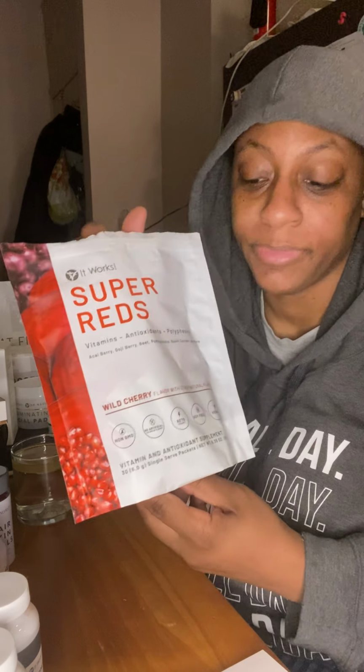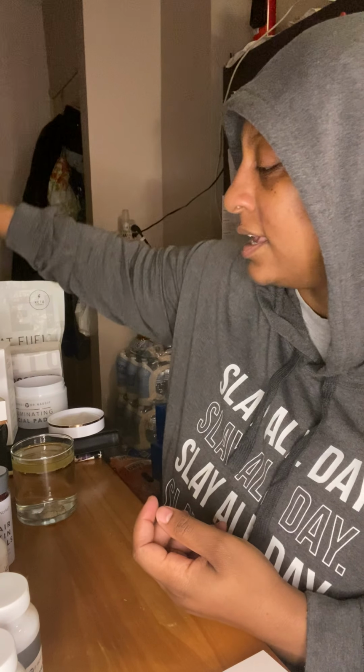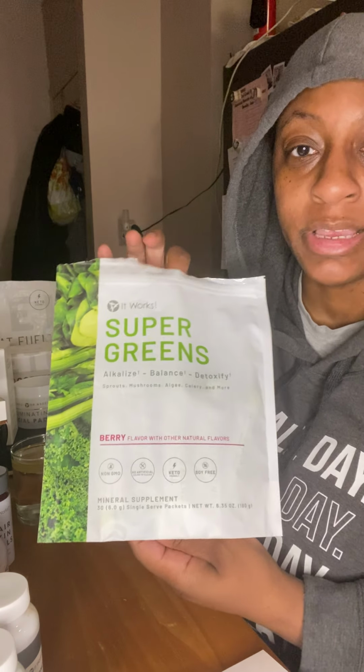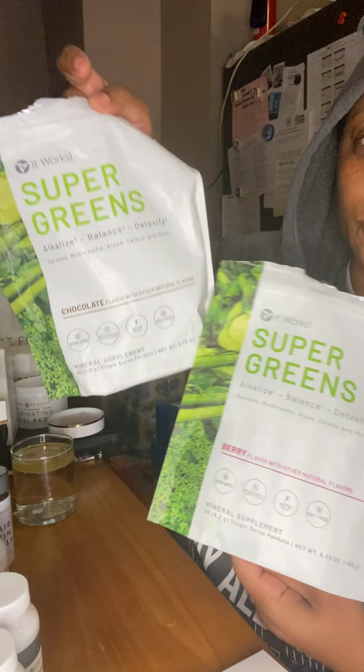This is vegan. This is keto friendly. It's soy free, non-GMO. It's only 10 calories. And so that's something you can use daily. Now, another thing that some people do is they mix their super reds with the super greens. The super greens comes in 2 flavors. It comes in berry, and it also comes in chocolate.